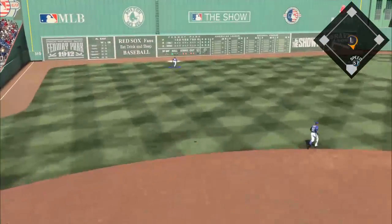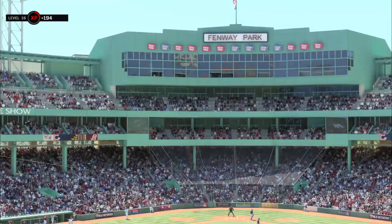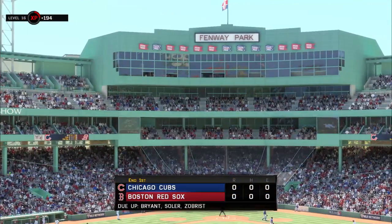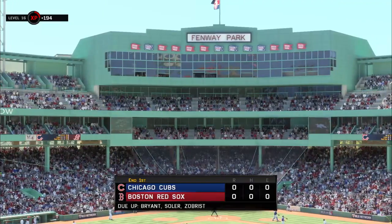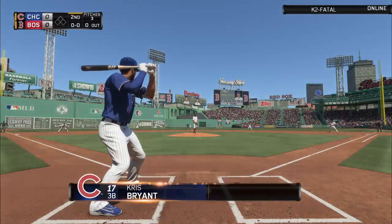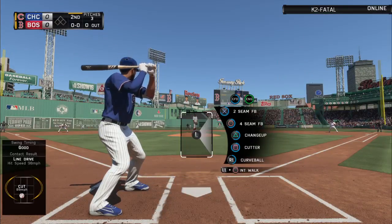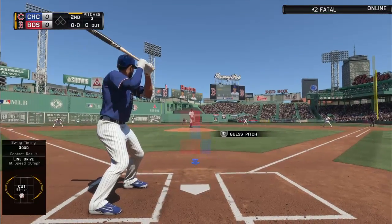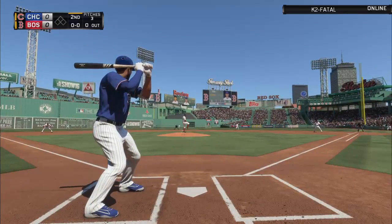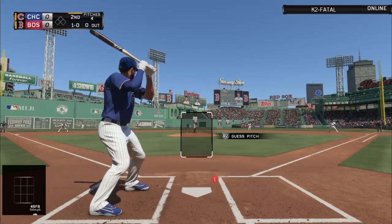In the air now out to left field. Soler is going to get there, makes the catch, and that'll retire the side. Chris Bryant makes his way to the plate. He'll get us started here in the top of the second. And a fastball in the dirt that's taken for a ball.